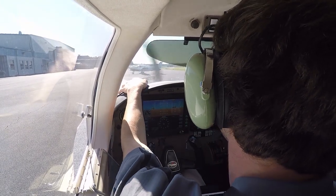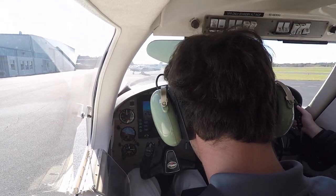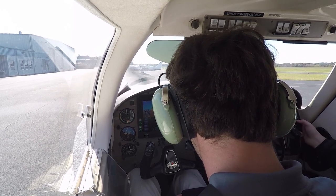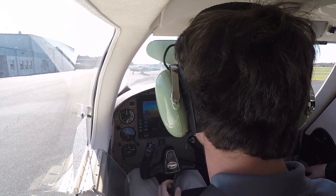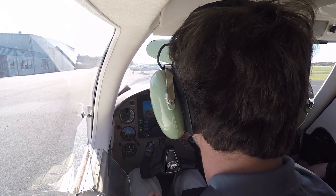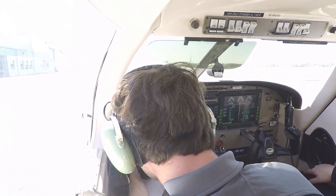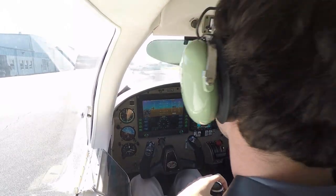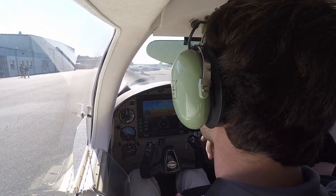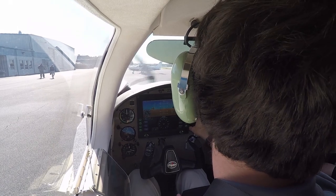Clear below 12,000, temperature 16 Celsius, dew point 3, altimeter 3026. Eastman, Heart of Georgia Regional Airport, automated weather observation, 1721 Zulu, weather, wind calm, visibility 10.